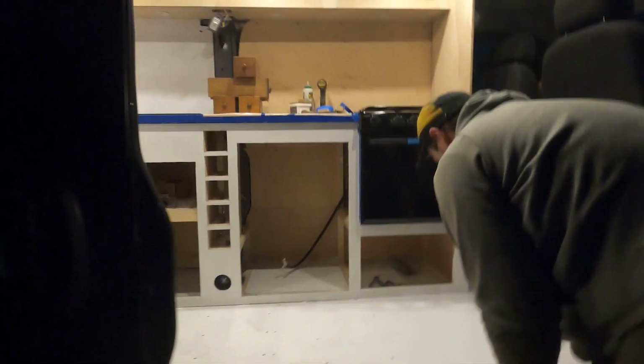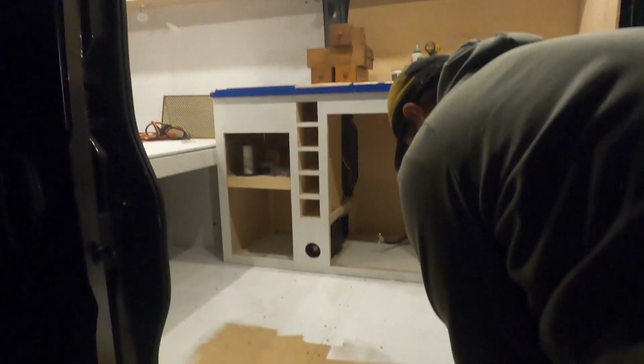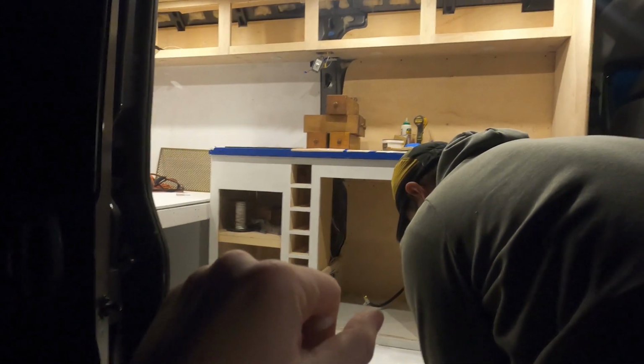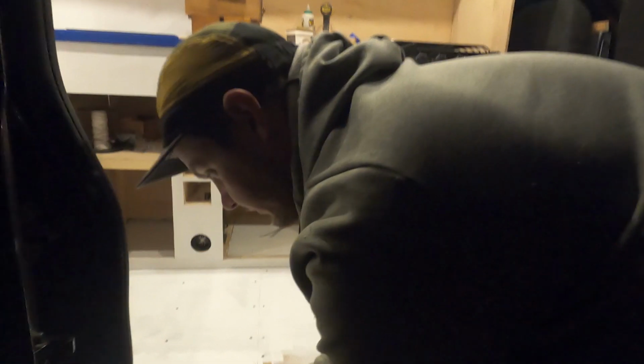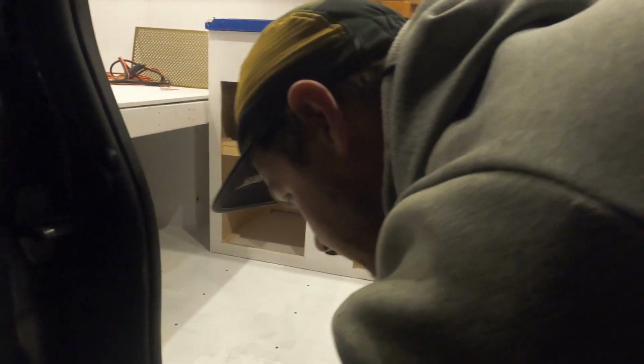This is where we're leaving it for the day. We are priming the floors and the cabinets. And we're done. As you can see, it's dark out here. So we're gonna call it for the day. Got a lot done. It's time for some tacos.